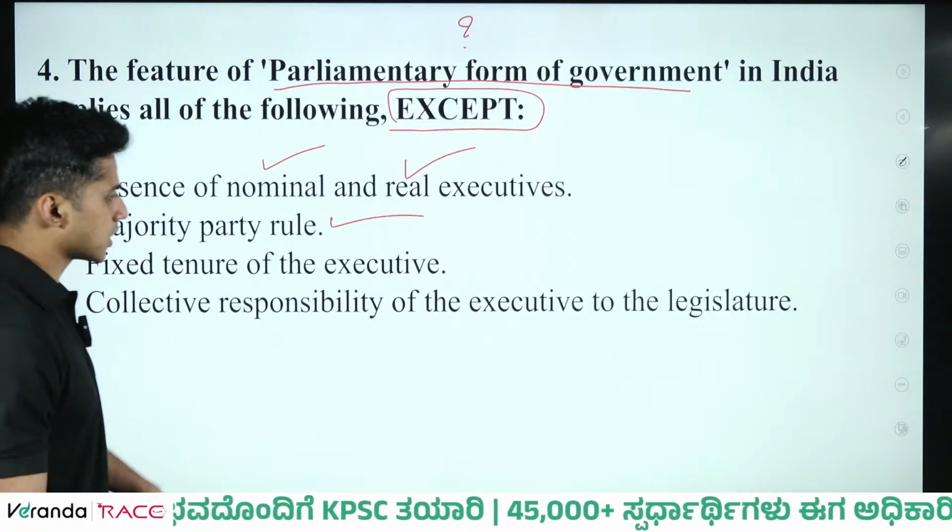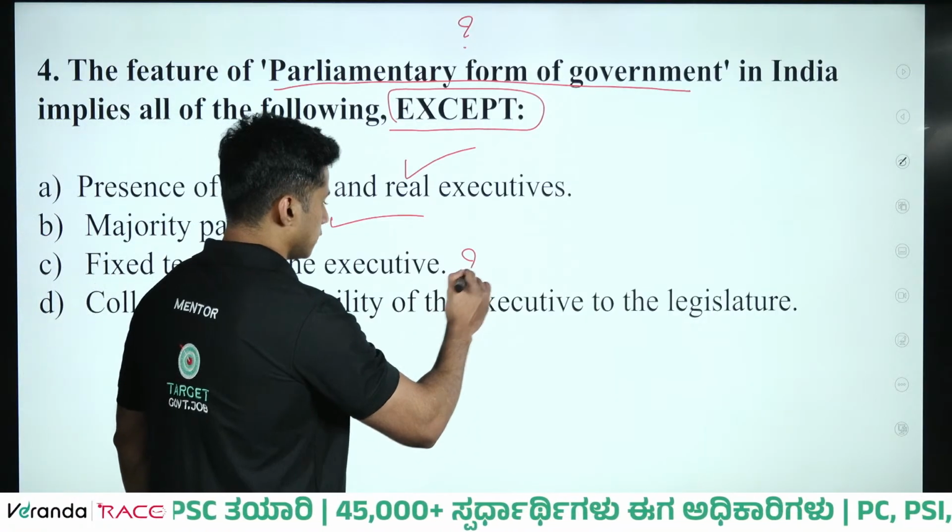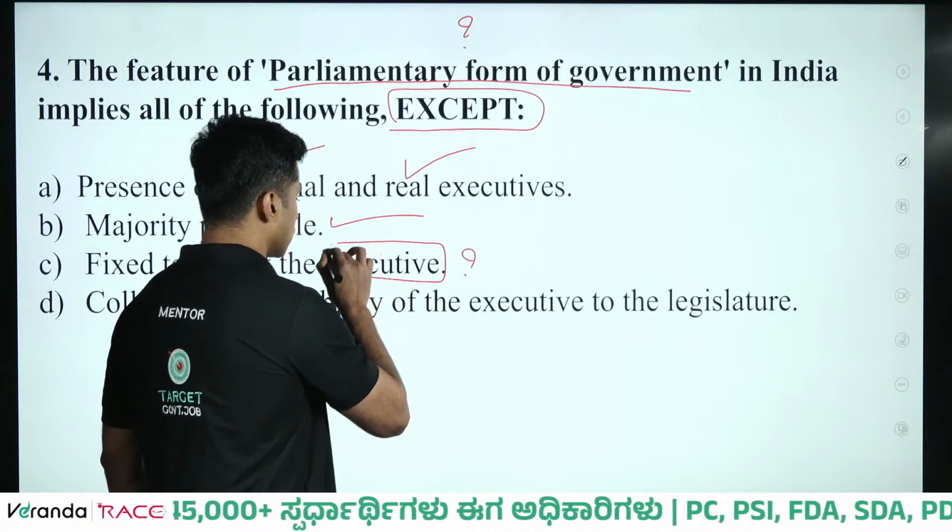Fixed tenure of the executive. Oh really? Do the executives in India have fixed tenure?